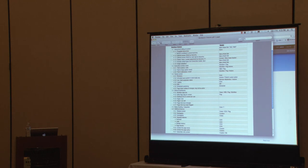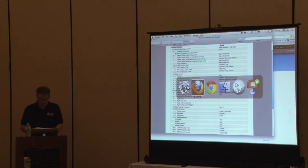Are you familiar with this problem? This problem that you have to teach people like six different ideas just to get them to do one task. So this was sort of our hit list of how can we make things a little simpler. And it was a lot of fun, actually. Fun in a very strange way.